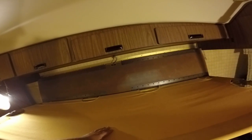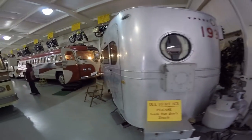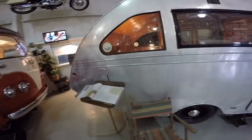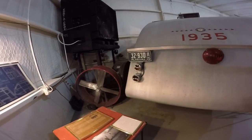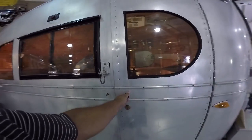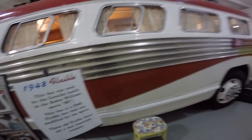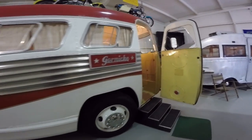I remember sleeping on cots. To me, this is the coolest one I've seen yet. Talk about modern retro, you know. 1935 it looks like. Yeah, it's still locked. Pretty cool looking. Reminds me a little bit of what you would have seen, you know, back in the Gypsy era. So here we are, a 1948 Flexible. This was the exact RV that was used in the movie called RV by Robin Williams.